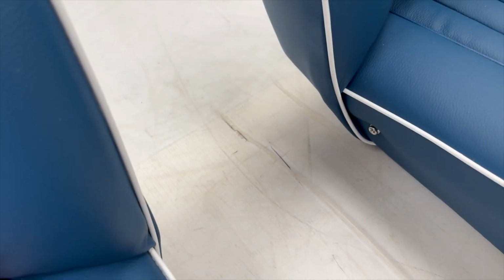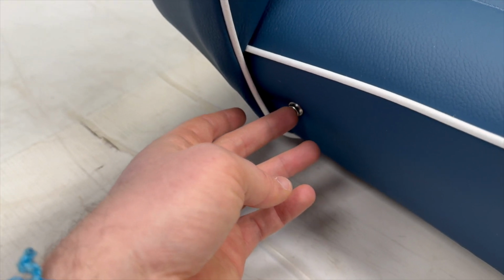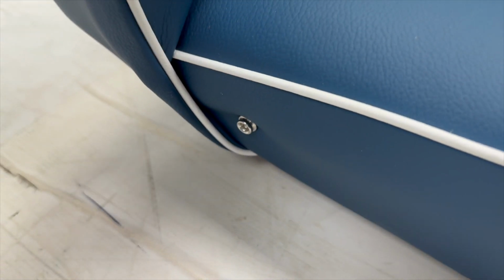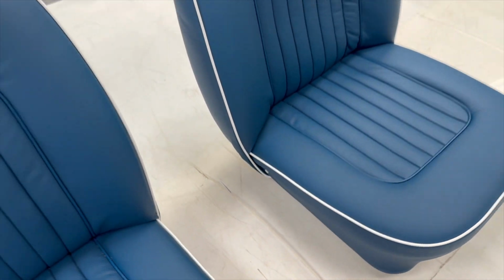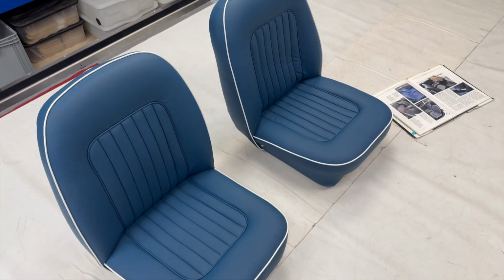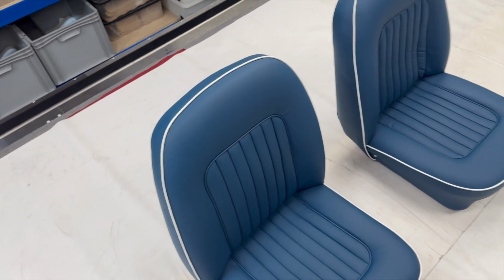Oh yeah, and on the passenger seat, this is obviously from a right-hand drive car. So this is the passenger seat here. You have the press stud fixing on there, which is for the tonneau cover strap, so that when you're driving along you can keep half of the tonneau strapped out of the way and it doesn't blow around too much. But yeah, lovely job, as you can see.